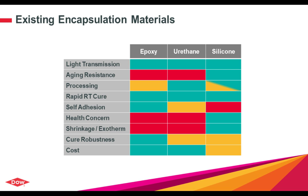Health concerns: organic compounds, as already mentioned, present some irritant or toxic substances, which is not always very pleasant for the workers. On the other side, silicones are more health friendly. Shrinkage and exothermic reaction as well. We can see that for the organic compounds we have some issues. As for the silicone, we have none of those limitations. It really allows creating luminaires with original shapes and textures.